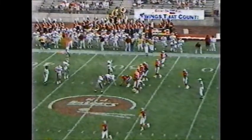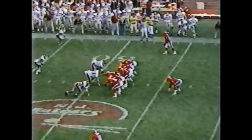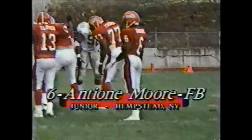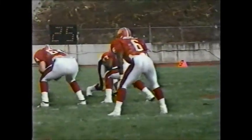First and 10 at the 49-yard line of Rutgers Scarlet Knights with just 26 seconds remaining here in this first half. Lone back behind Tarver is Moore, and he makes the catch coming out of the backfield, and he's upended at the 48-yard line. And a very fine defensive play for Colgate coming up with Mike Jasper, inside linebacker. Just 12 seconds, and the clock is winding down, and Tarver may have to throw up the long one here.